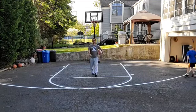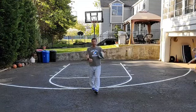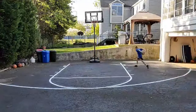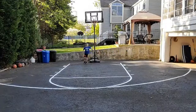Still go off one leg: left leg for the right-handed layup, right leg for the left-handed layup. Good, strong, fast wraparounds. Here we go. Let's go. 10 total again.